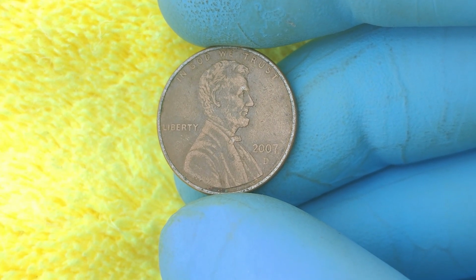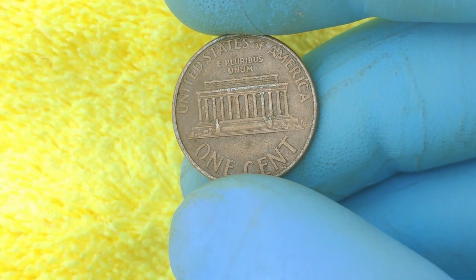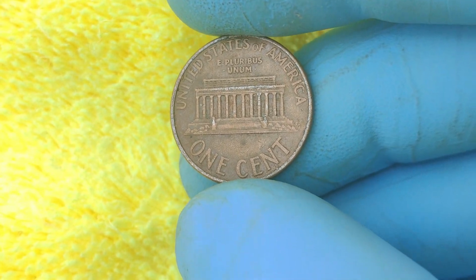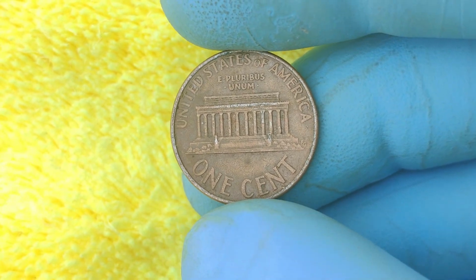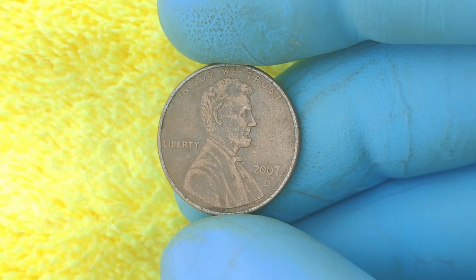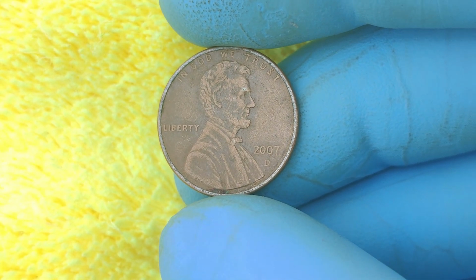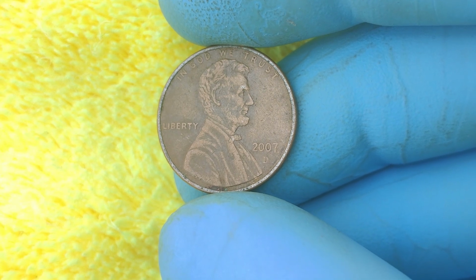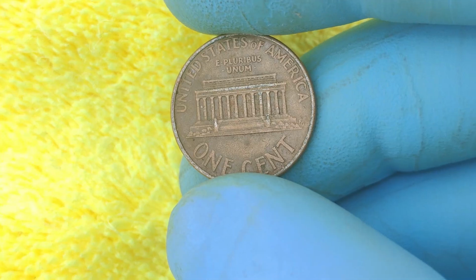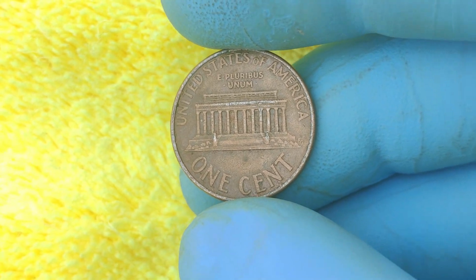At first glance, the 2007 Lincoln cent looks completely ordinary. On the obverse, you see the familiar portrait of President Abraham Lincoln, designed by Victor David Brenner. His calm yet powerful profile has appeared on the penny since 1909, making it one of the longest-running coin designs in U.S. history. Above his head, the word Liberty. To the right, the date 2007. And just below the date, the small but important D mint mark.